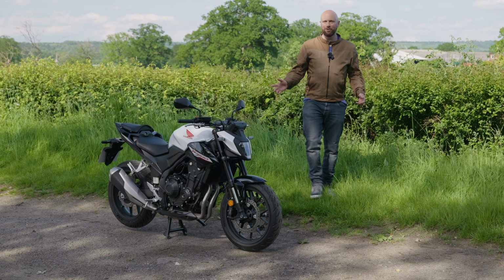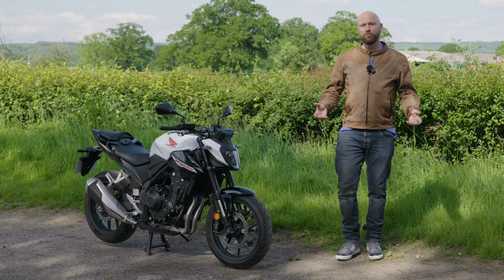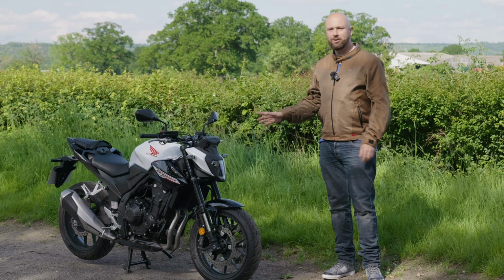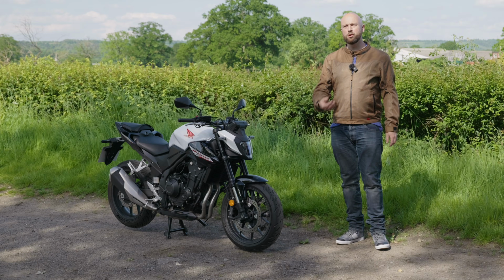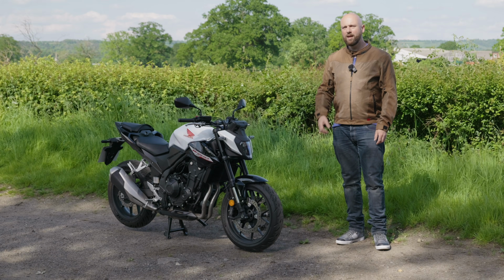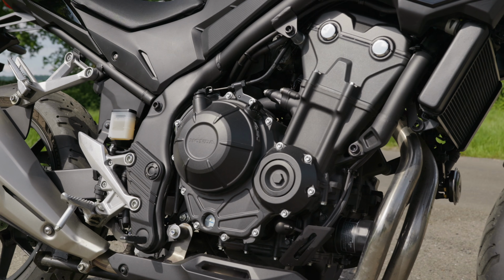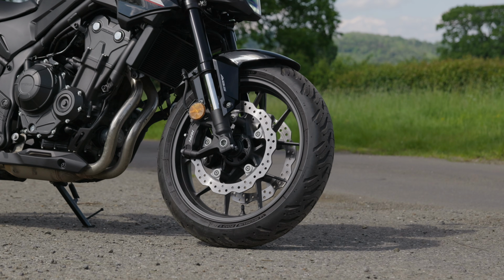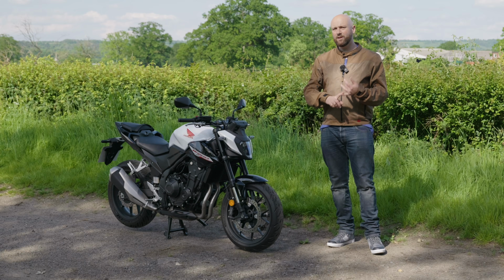Right, time for my conclusion, and I will be first to admit I haven't ridden a 500 for about 14 years since I learnt to ride a motorbike. So it's been really eye-opening getting on the CB500 Hornet and realising how good they are, how grown up they feel compared to the ones I used to ride. It feels much lighter, it feels much peppier, the engine just feels gruntier than I remember the last time I rode one of these. But it's also got some more premium components, it's got great brakes, great tyres, pretty decent suspension, and it's all day comfortable as well.